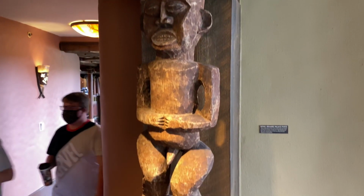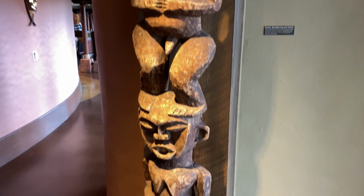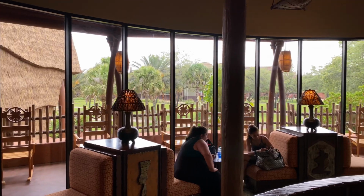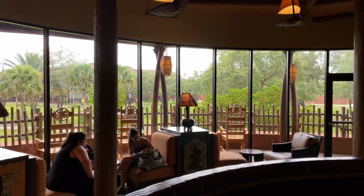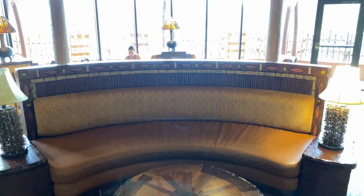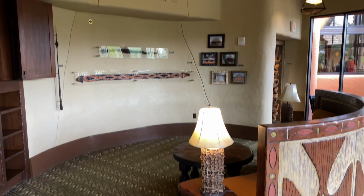Here's a look at some Royal Combe Palace posts. And here's the library with the Sunset Savannah in the background. It's so warm and cozy in here. Here's another quick look at the library.